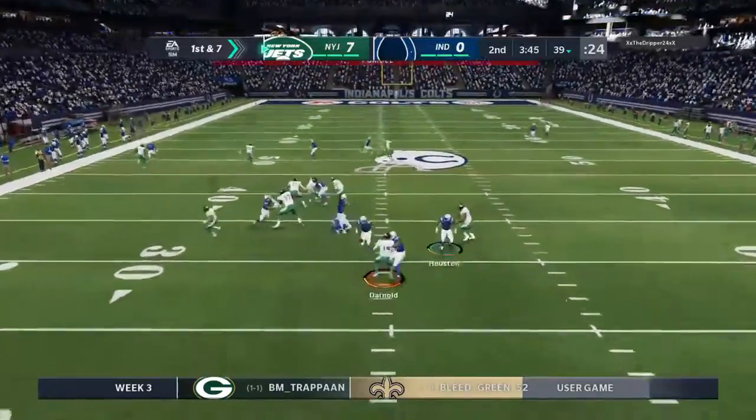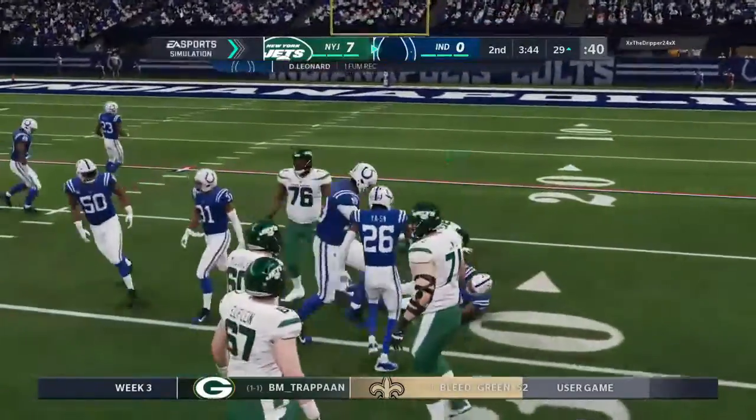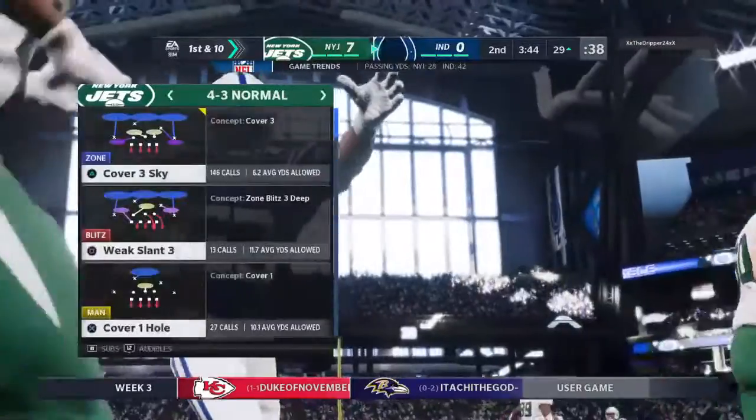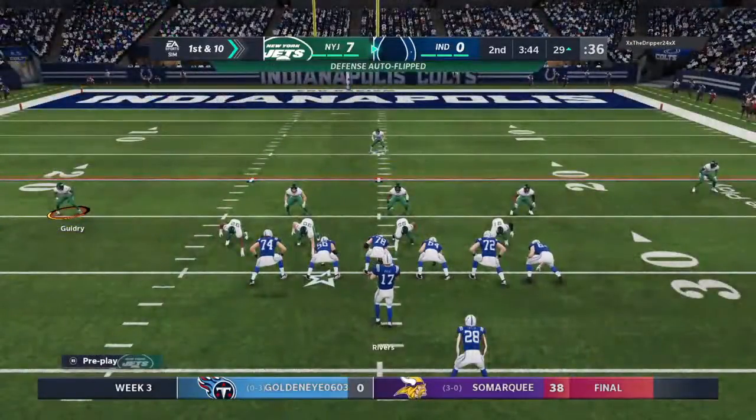Back to throw, Darnold. Darnold, he lost the football. The Colts pick it up, and they will take over at the 29-yard line. They went empty set there. No backs in the backfield. All receivers out in the pattern.